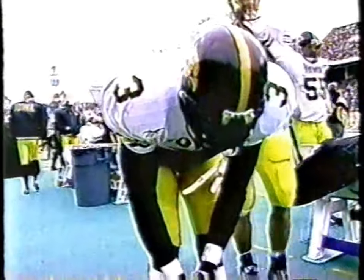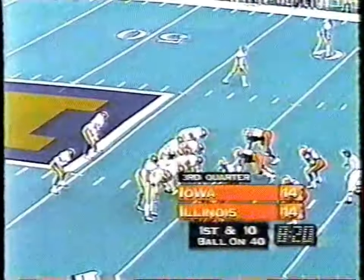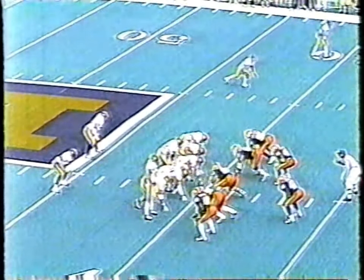So Iowa off an Illinois turnover. An opportunity with the wind to its back. At 8:20 to go in the third period, a chance to score. Damien Robinson, he's been hitting everything that moves these last few weeks. The fake to Sedrick Shaw. They run the big fullback, Aaron Granquist, the senior out of Osage, Iowa. Former walk-on, gets yardage inside the 35.